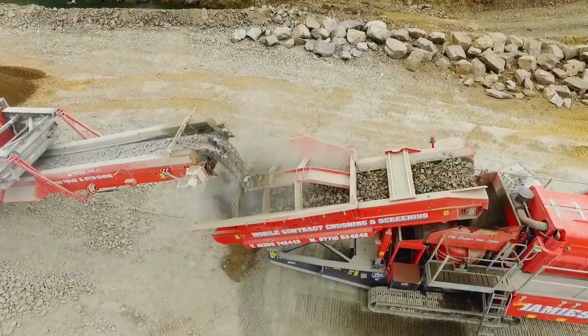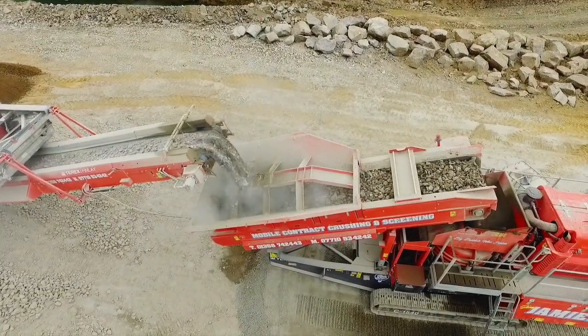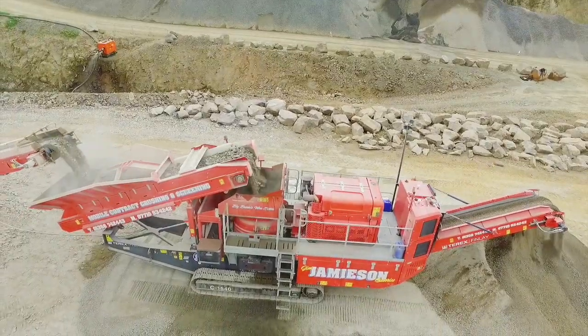Other features of the chamber are the automated tramp relief and hydraulic post-side setting adjustment, which is even possible while crushing.